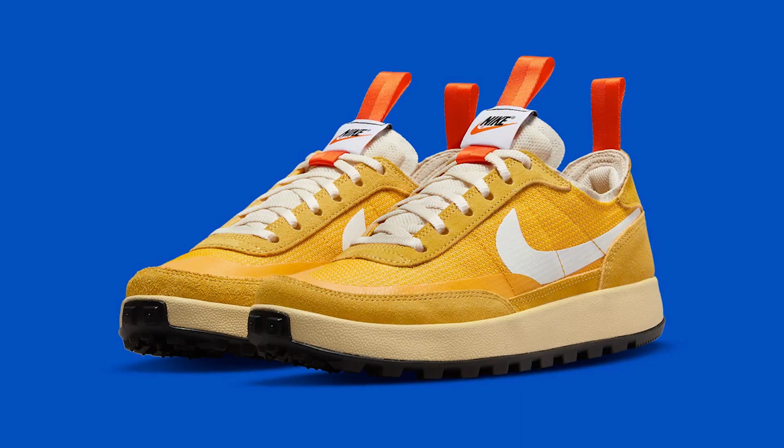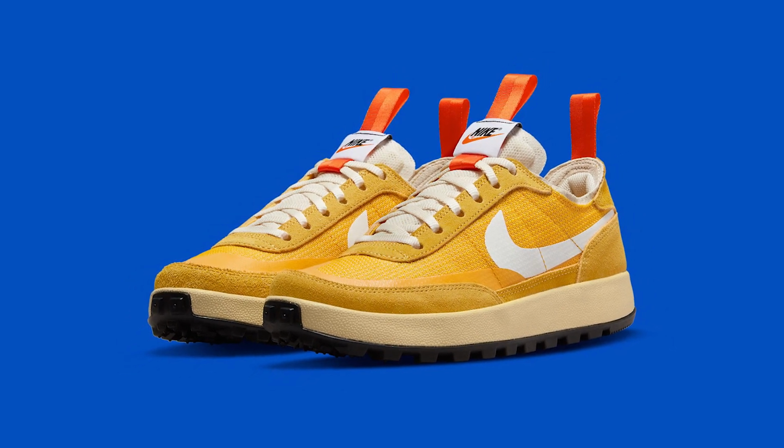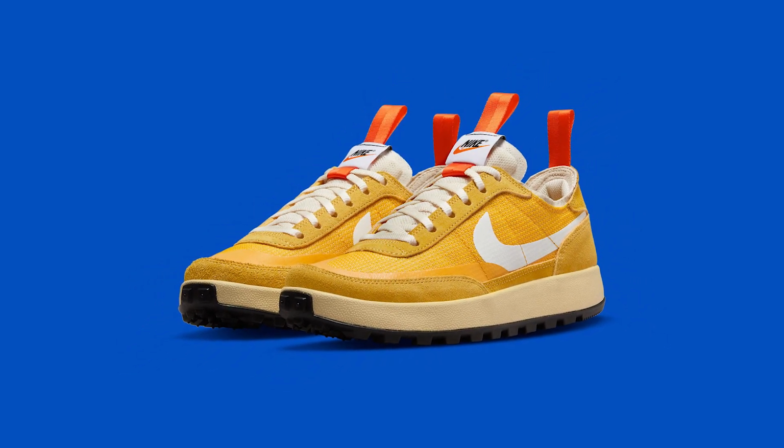So kicking us off with our very first release that we will be taking a look at. First up we have the TomSachs Nightcraft General Purpose Shoe, releasing in the Archive colourway on September 2nd for a retail price of £100. Very reasonable retail price, especially in this current climate.